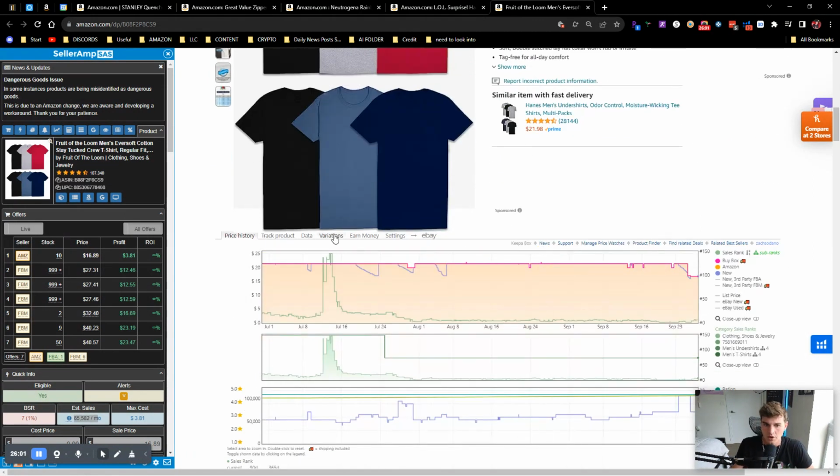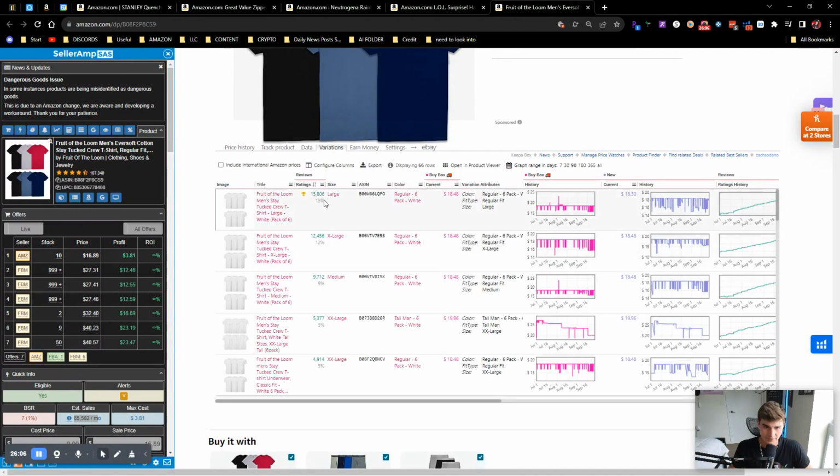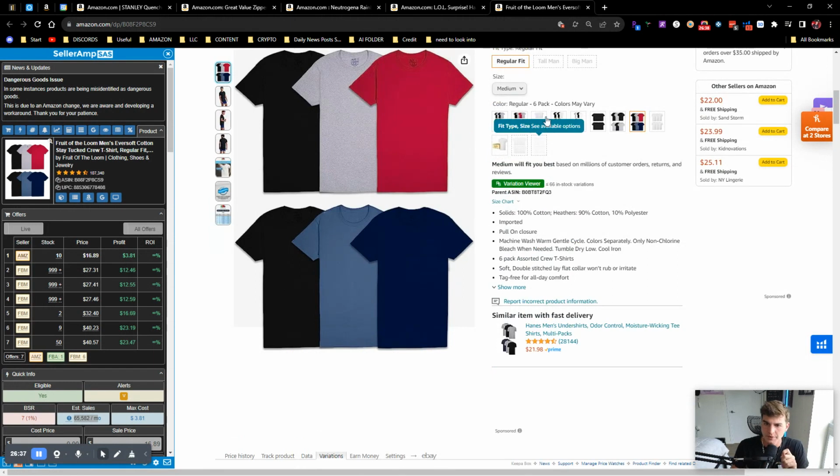So how we would go about looking at this is we would go into variations and toggle to get this one with the trophy. The one with the trophy has the most percentage of sales. So this 15%, so we'll do 15% of 65,000, which is 10,000. So we could roughly get 10,000 sales on this listing per month if we were the only seller, obviously. So I mean, we could probably find that.